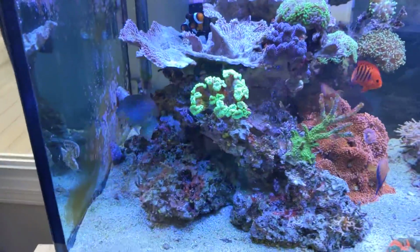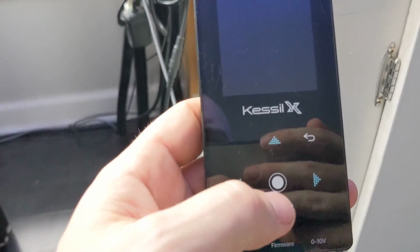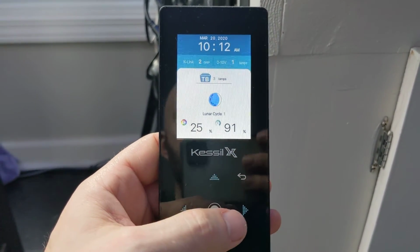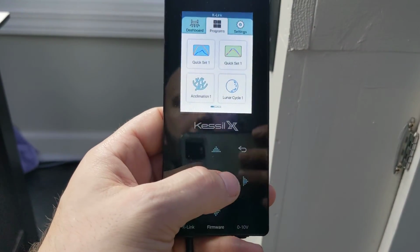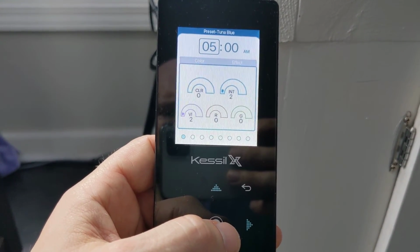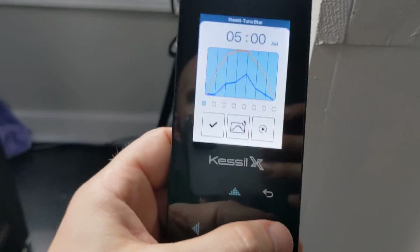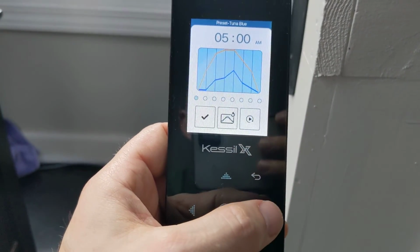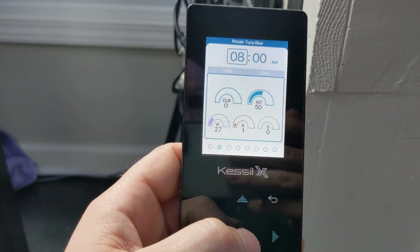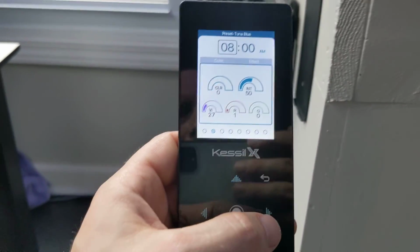So real quick, to show you, all the electronics sit here on the back of the tank, to show you my lighting schedule. Come on, there we go. It comes on at 5 a.m., and at 5 you can see 2% intensity, 2 for the violets, everything else is at 0. And then at 8 o'clock, 50% intensity, still very blue, 27 violet, 1 red.